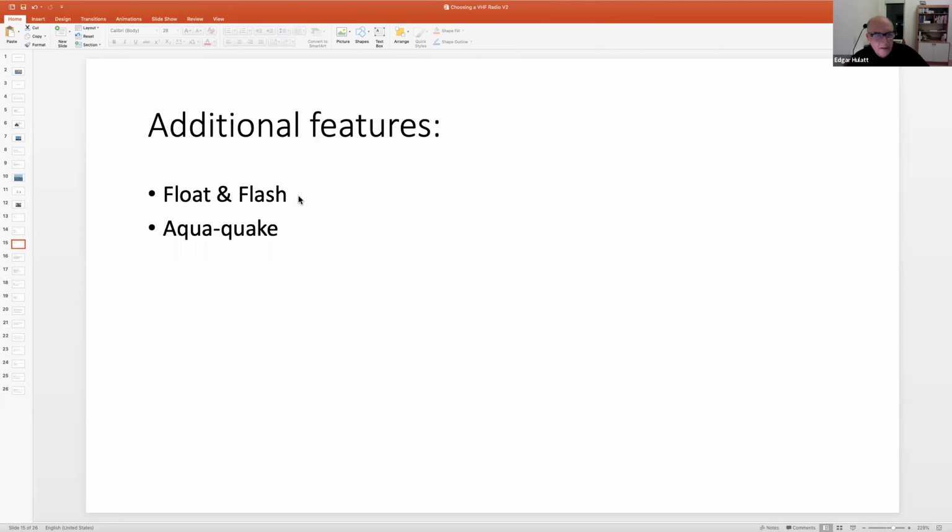And some of them have what's called float and flash. If they fall in the water, a light comes on and flashes. And they also have something called aquaquake. If the microphone gets wet and gets water in it, it'll vibrate and shake the water out, and then your voice will be clearer when you're speaking. Personally, I don't like these features because I always wash my VHF radio in fresh water when I use it. And one day I put it onto the countertop at the sink, and when I came back, it was flashing and it was vibrating. And of course, it's using up battery power while it does that.